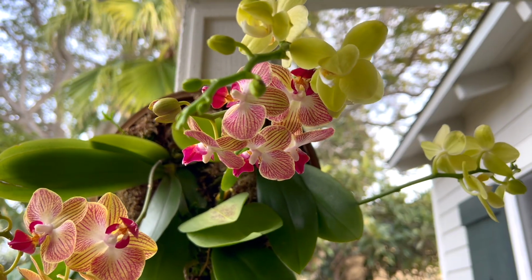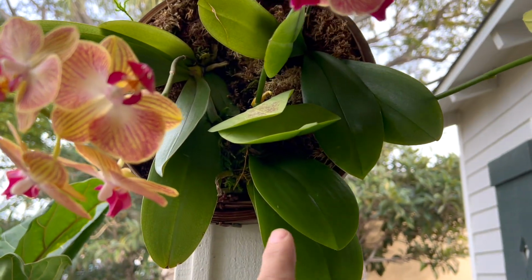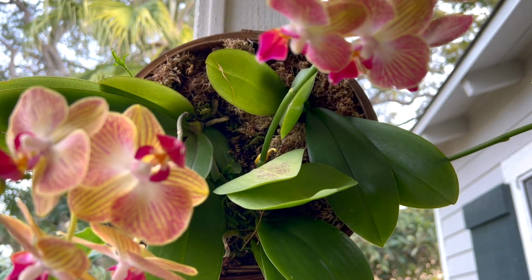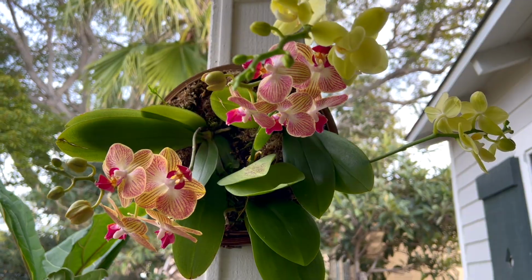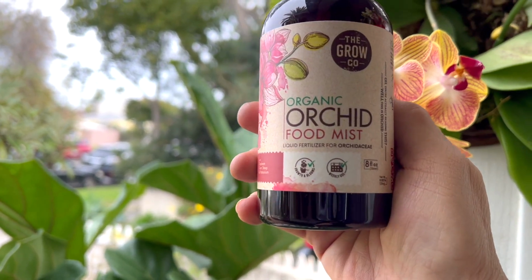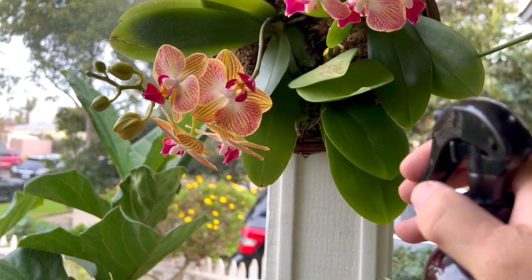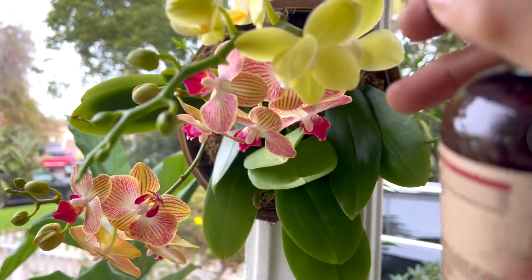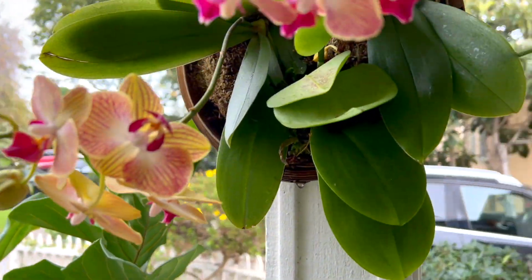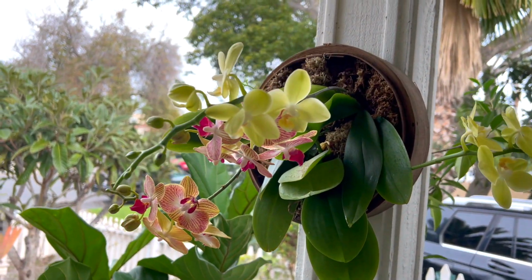I do notice that I have had to water this every day, and I've had to add a little bit more moss just to keep it insulated because it's been so cold. Every week I give it a little spritz with an organic food mist, just on the leaves. And I think that it's liking its little spot.